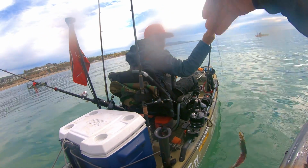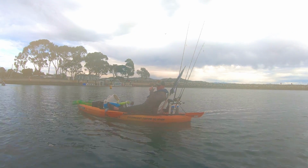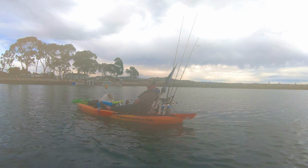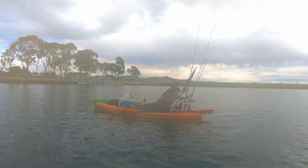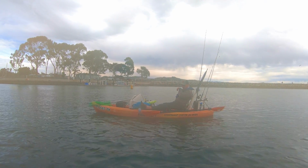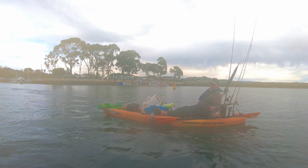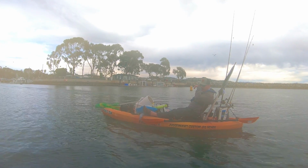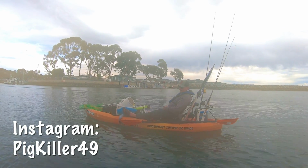Landing that big old guitar fish was a great way to end another epic day of fishing here at Dana Point. So here I am heading back into the harbor, and right next to me is Mike, owner of Juggernaut Custom Jig Heads. He makes a lot of great jigs for not only trout fishing in freshwater, but for striper and other big fish out in the salt. He drove all the way down from Victorville, California to go kayak fishing with us today. If you're interested in learning more about his jig heads, you can reach him on Instagram at pigkiller49.